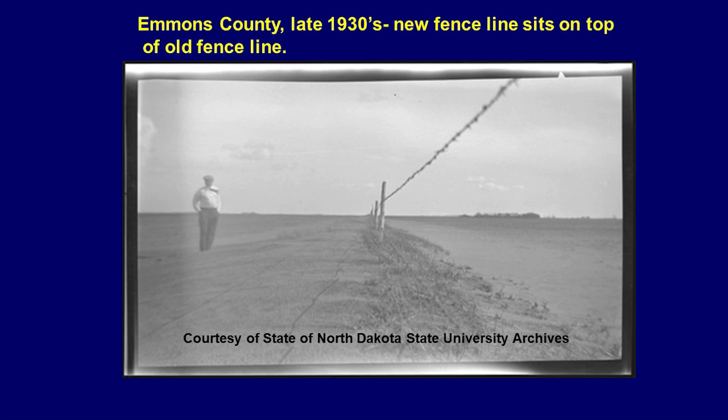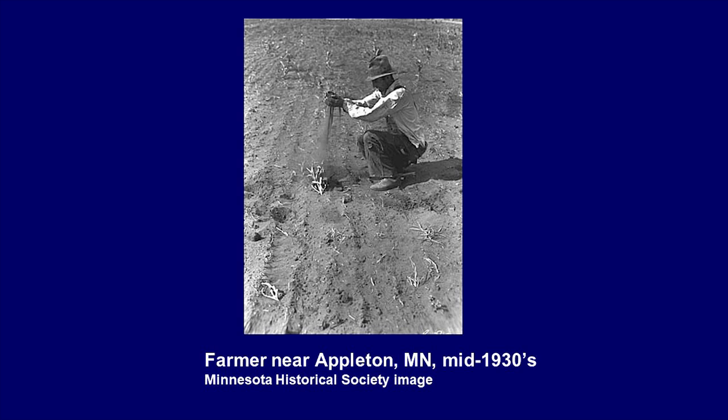This is just north and east of Bismarck. We're just east of Bismarck. And that's a fence built on top of a fence. And look at the guy's tie. And just a typical day on the prairie. This is just across the border in Appleton, Minnesota. I mean, once the soils are dry like this, they're just dry, dry, dry for a long, long time.